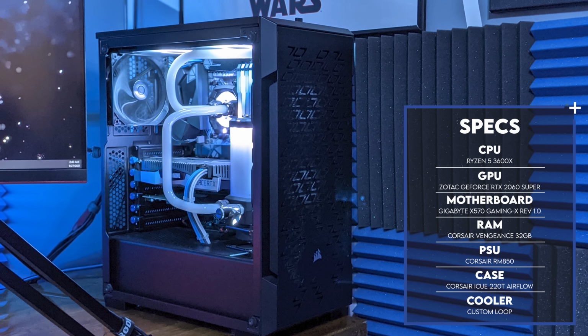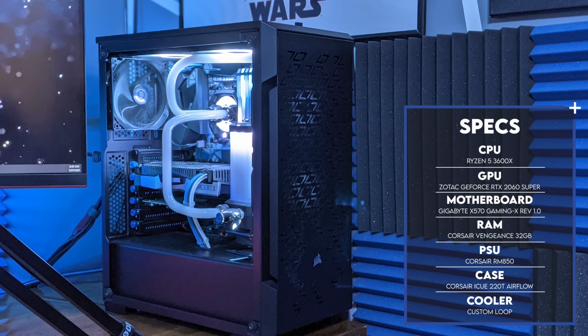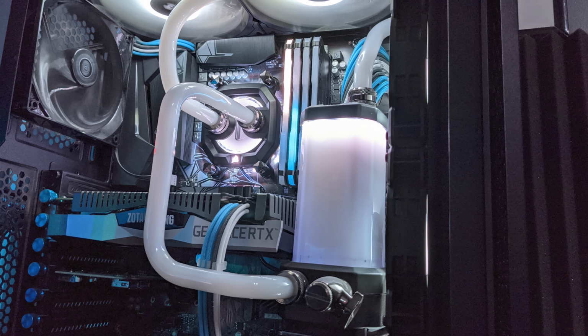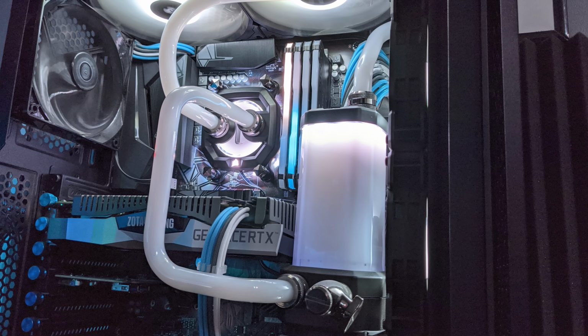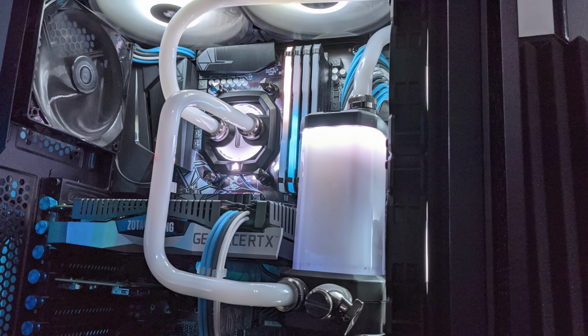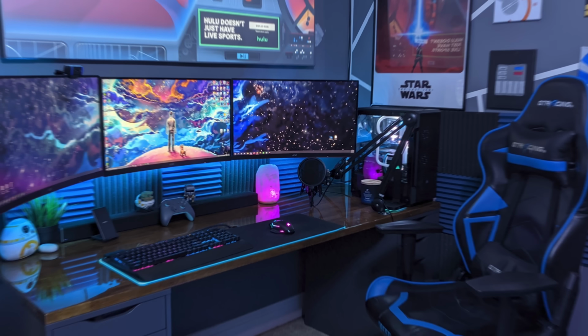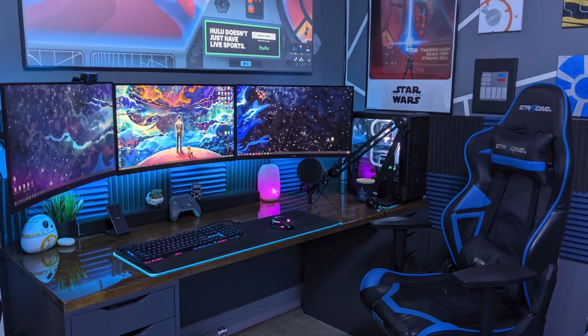It is a custom loop featuring the Ryzen 5 3600X and an RTX 2060 Super. I don't think I've ever seen someone put a water block on the Ryzen 5 3600X, but the fact that you put in a half loop inside the Corsair 220T case is pretty damn impressive. Just like the setup you have here. Thank you, Chris, for sharing this with us.